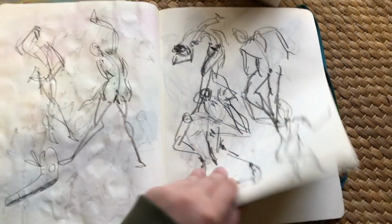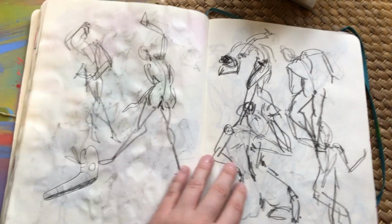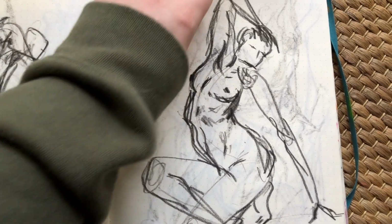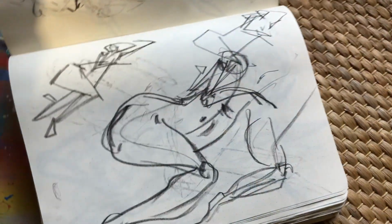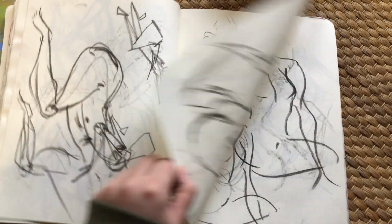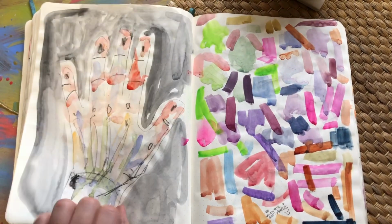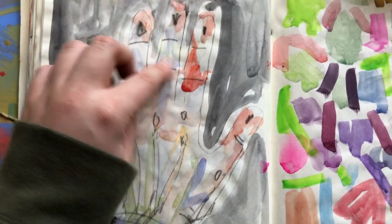Lots of life drawing. Actually, I think the bulk of the end of this sketchbook is just life drawing. So I might speed through it because I don't have too much to say. But all these gestures. I love how this one turned out. I hate her torso, but everything else I love. Drawing my hands, working out details on my hands, like what colour veins I have, where they go, knuckles and stuff.